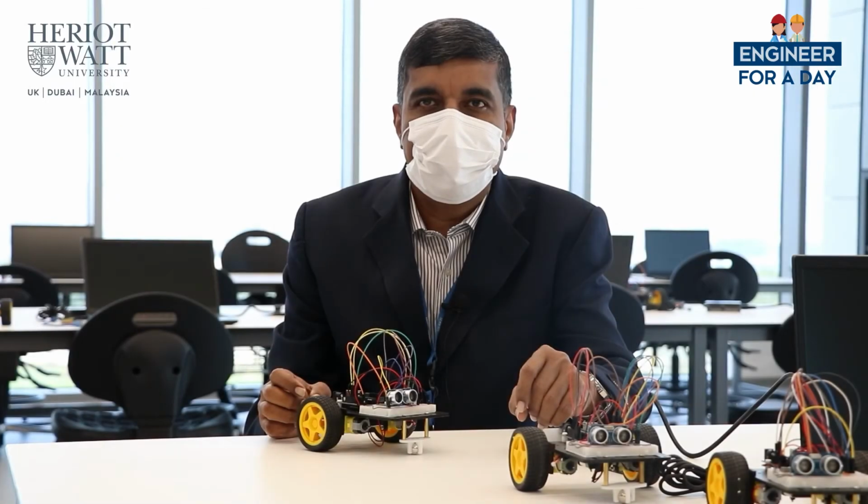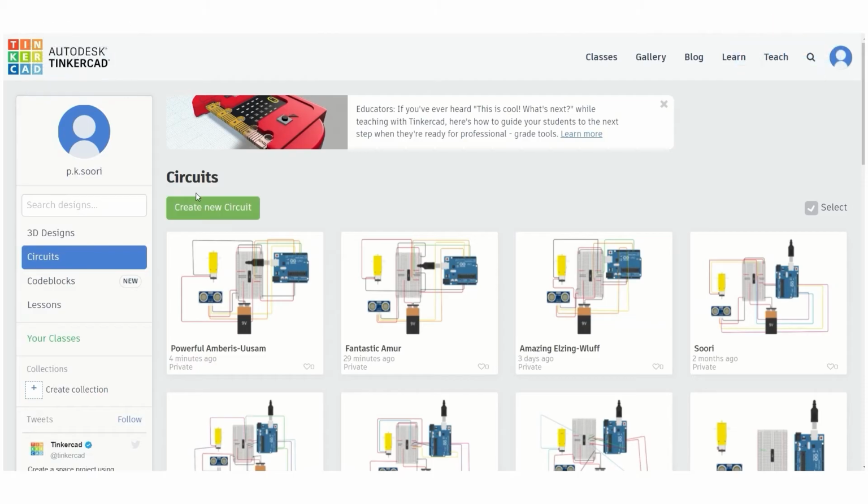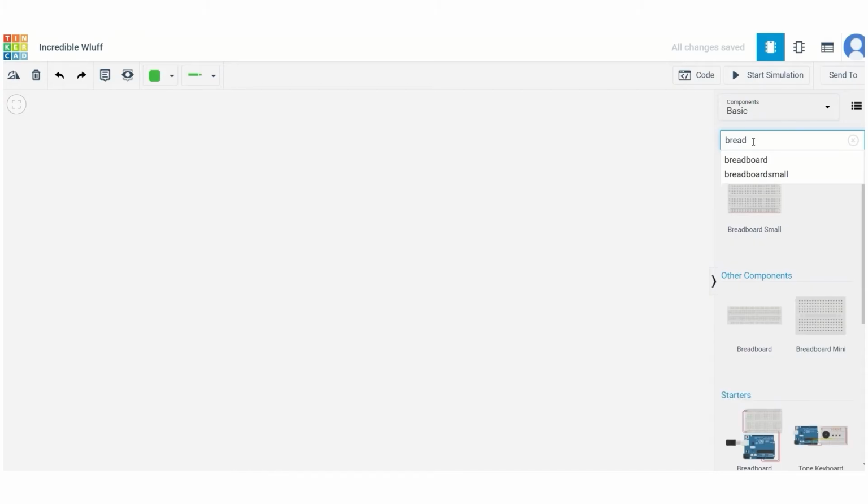This is a guidance video on obstacle avoidance robot simulation. When you log into Tinkercad, you can get the screen like this. Click circuit, click create new circuit. You will get the screen like this, and this is the workspace where you have to drag the component and place it. So we need breadboard, Arduino Uno, DC motor, distance sensor, 9 volts battery, L293D driver, and so on.